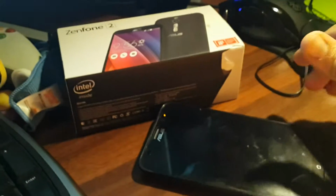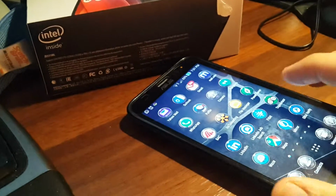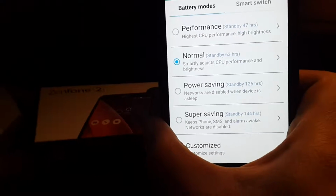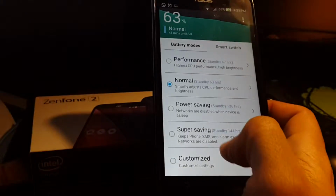That's what they go for nowadays, showing you just how fast you can charge it, not really how long the battery is going to last. But the battery life on this phone is pretty good. If you look at this option here, let me bring it up, the power saver, it will tell you the options you have. On performance mode, it'll last 47 hours on standby. On normal, 63 hours on standby. Power saving, 126 hours on standby. And super saving, where almost all the features are disabled and no network is allowed anywhere, will last a lot longer.